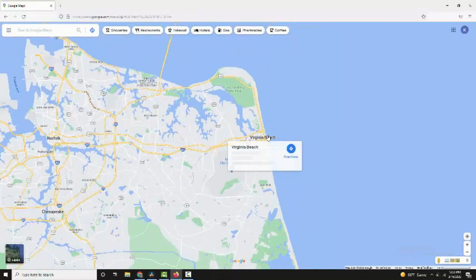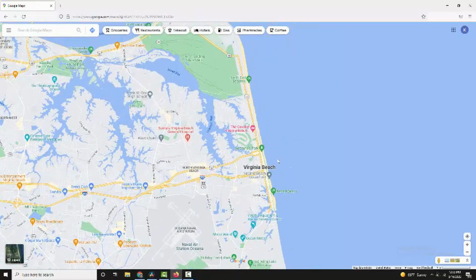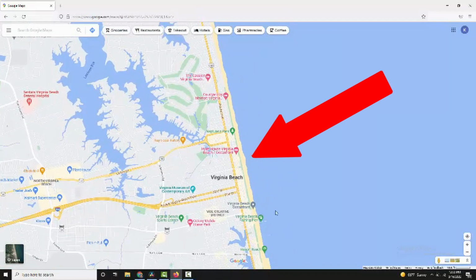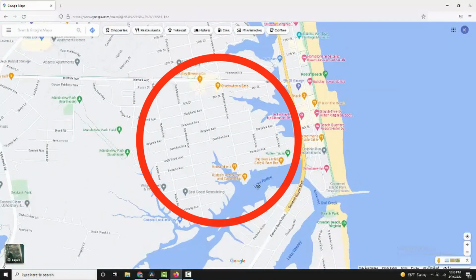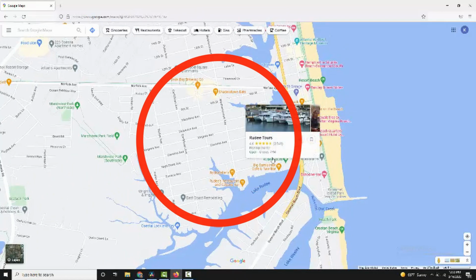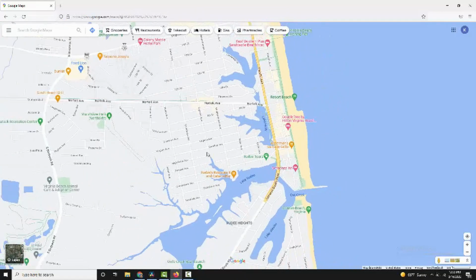So if you look on the map, the ocean front, where the boardwalk is, like that 1st to 40th Street, that's right there in the center part of Virginia Beach. But if you go down south, in the southeastern corner there's a bridge, and just west of that bridge is a section off of the beach called Shadow Lawn.